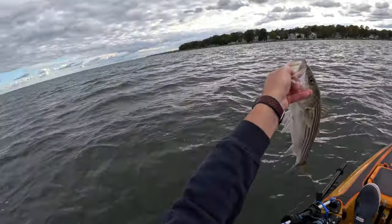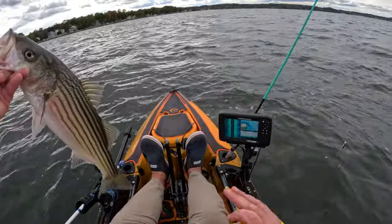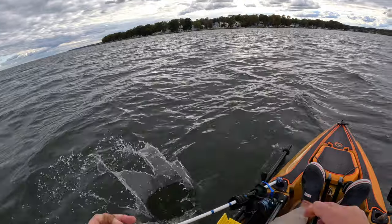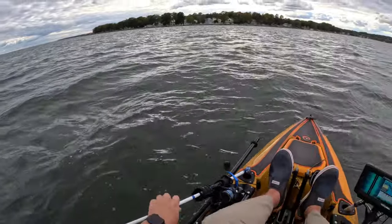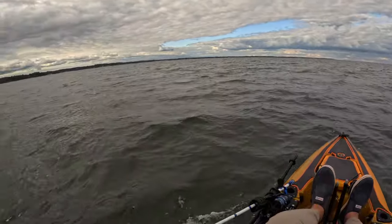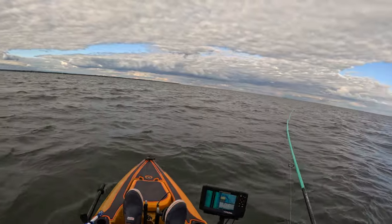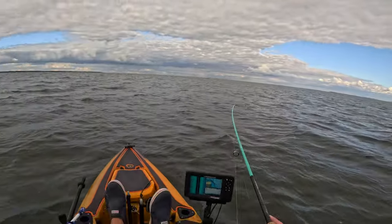Get some measurements on these today, for the fun of it. Might be keeper one. Yep, 20 inches. 20 inch fish. Keeper one for the day. Hey, buddy. Another one. Don't mess around on this lure. Which makes sense. I mean, this lure does look like the bucktail I was using. 30 minutes, got three fish already. Not even 30 minutes, maybe.